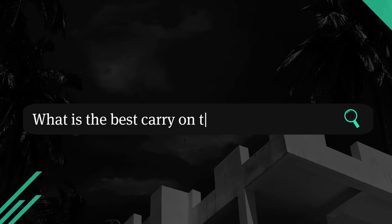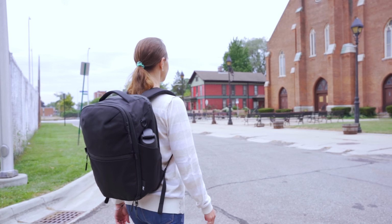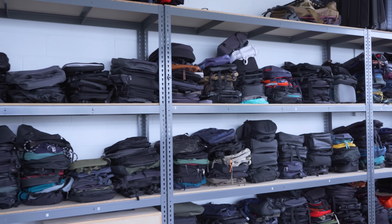What's the best carry-on travel backpack? Since AI doesn't have personal preferences, it's just going to compile data from online ratings and reviews that it finds across the internet. That means it pulls from the experiences of people like us at Packhacker who do the hands-on testing. So the first thing we asked ChatGPT about was backpacks, which is a natural fit for Packhacker since we've had our hands on thousands over the years.